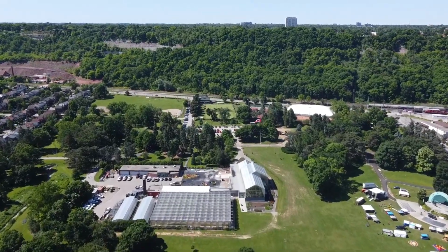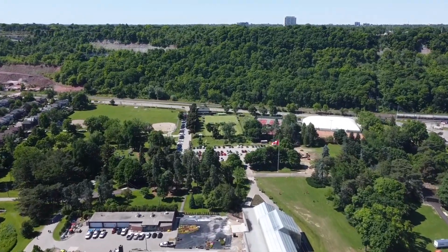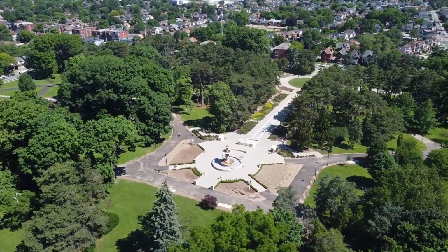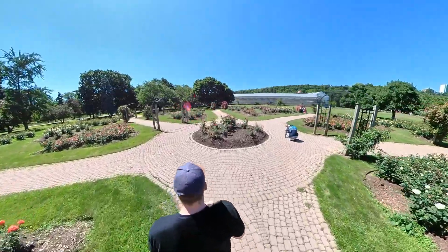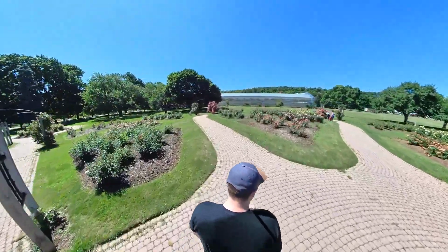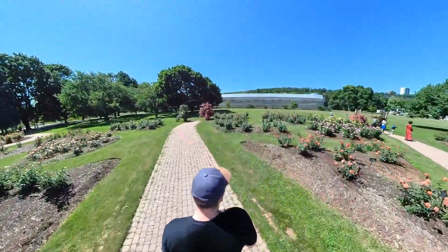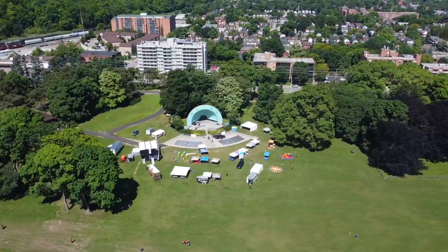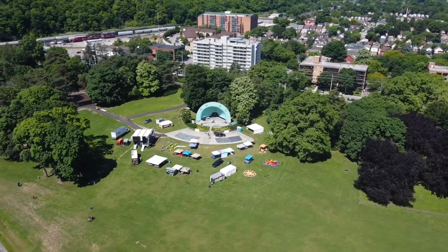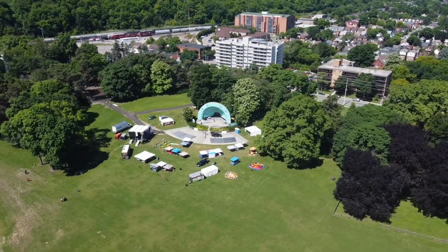And this is truly one of the best parks within Hamilton, as not only does it offer ample green space, as well as a huge fountain, a beautiful rose garden, as well as an impressive greenhouse with more beautiful flowers you can see routinely throughout the year, but it also has an outdoor stage, making it a perfect park to host a variety of different events like the annual Rib Fest that happens every single year.